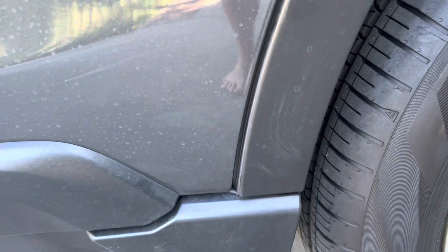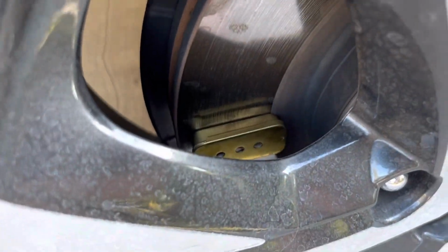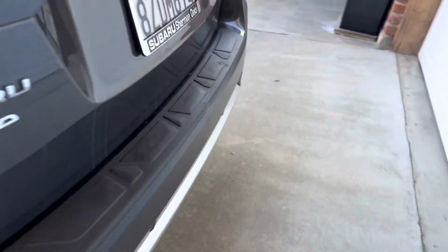one in the seam of the car, two on this front wheel, and three on this bumper hitch at the back of the car.